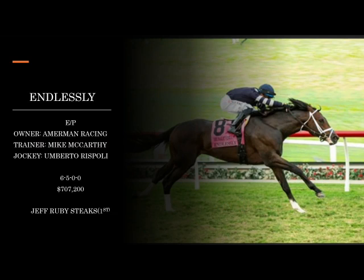Now we come to Endlessly. And incidentally, I will have individual postings on Endlessly as well as Epic Ride. I know some of you have asked about it. My main reason being, of course, was that we didn't know if Endlessly is going to run, and he is a turf horse.